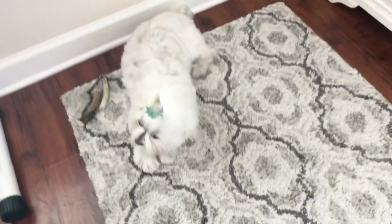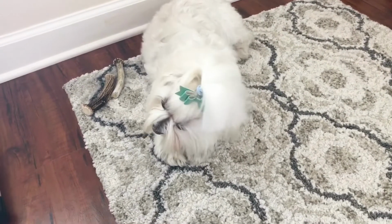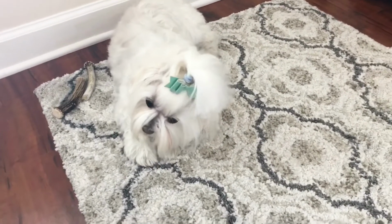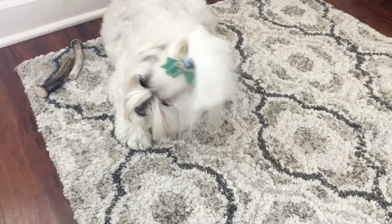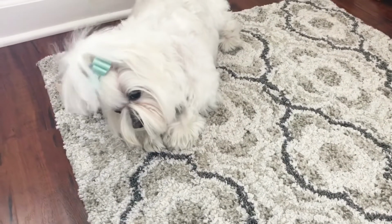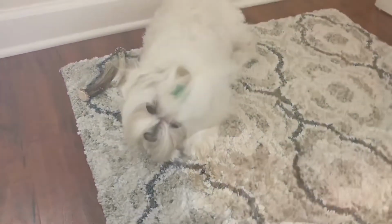Now she's back. She's chewing on her deer antlers. Those are great for teeth. But you can see that's how bright and vivid her stains look when they're wet. And this is 2 weeks. Just wanted to share, and I'll be back in a couple more weeks to see if it has improved.